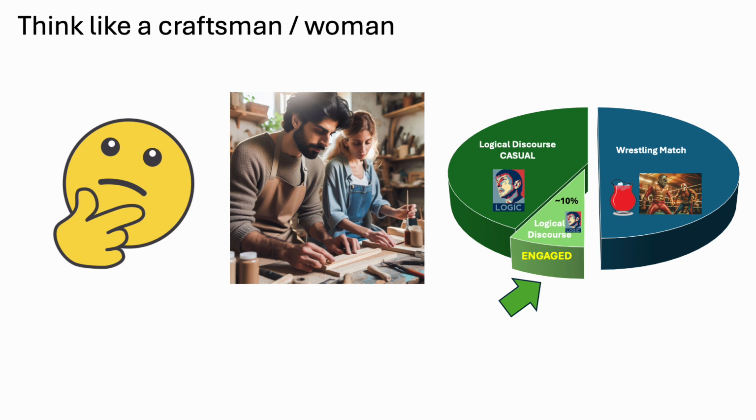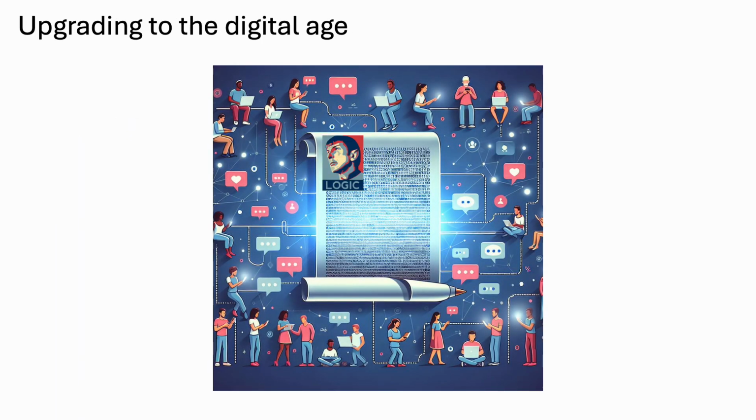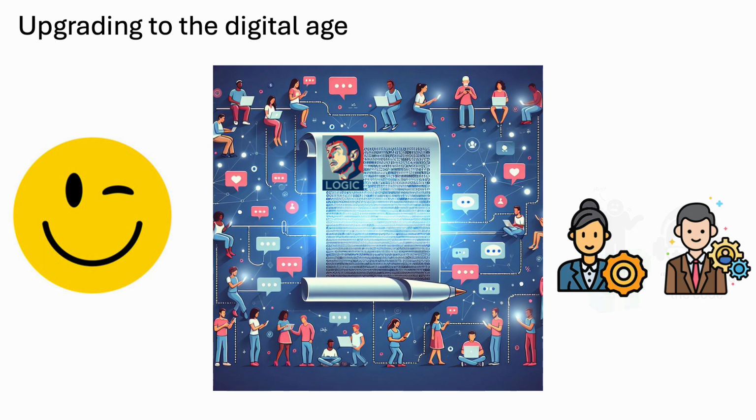What is needed at this point in time, more than anything, is upgrading our discourse to the digital age, but with a deep emotional understanding of what is at stake, the environment we are living in, and an ongoing commitment to solve this problem despite the obstacles.